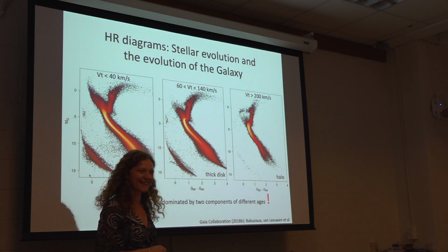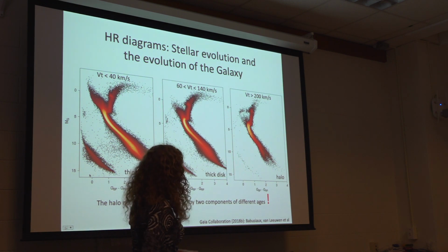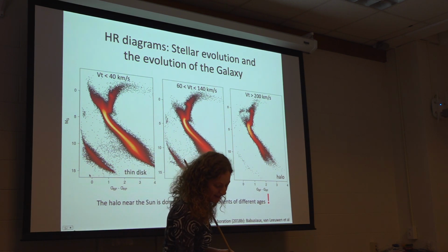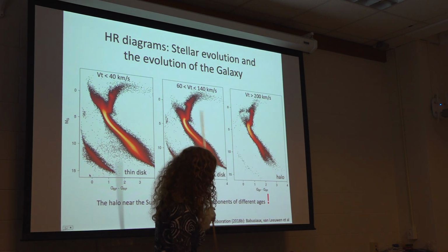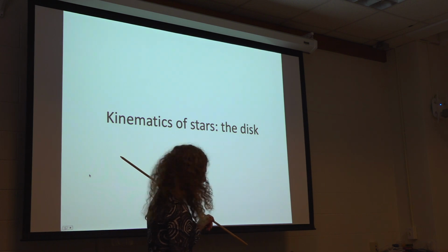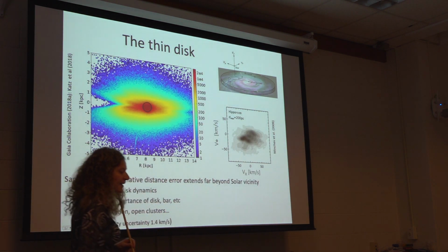Also, for the rapidly moving ones, you have a connection between those two branches. Right, yes. So what are they? So then we looked at the kinematics themselves, but I'll come back to that. This is, I think, one of the first most important results showing that there was actually something hidden in the halo near the sun for us to discover. So let me now move on to the disk of the Milky Way.